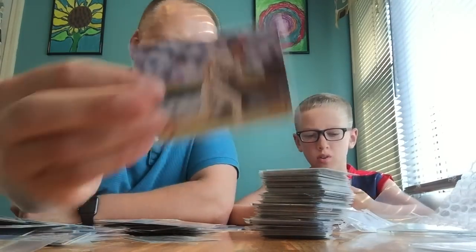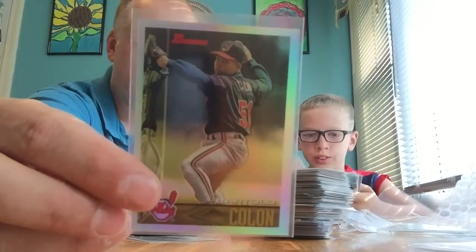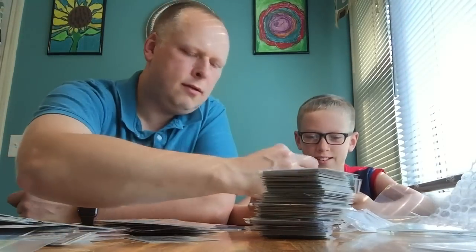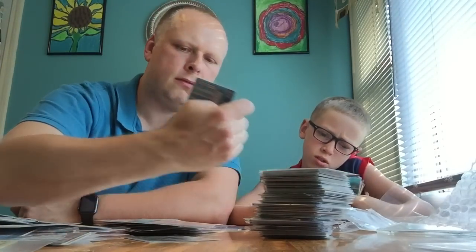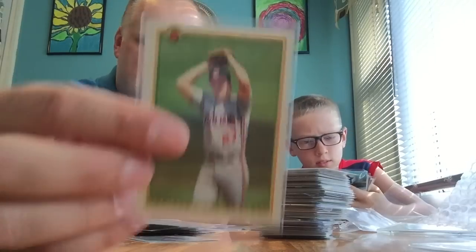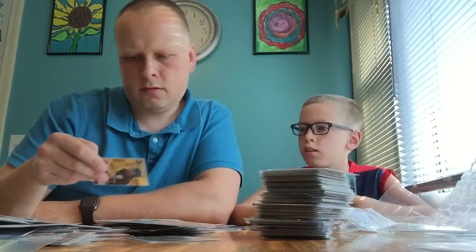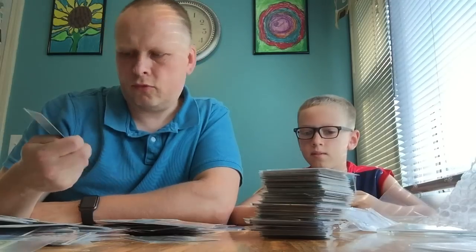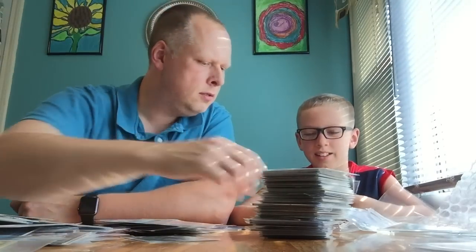We got David. Omar. Colin. Jason. Oh, man, I'm loving it. Joe. Is this not even on your team? Prism Brewers. Cool card, though.